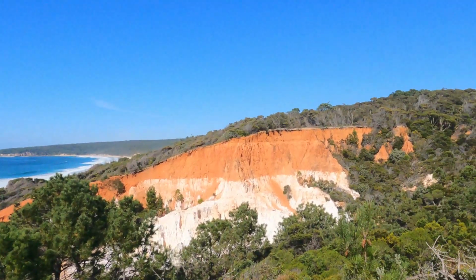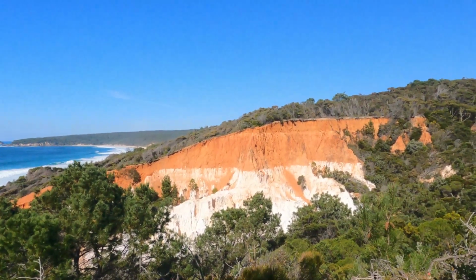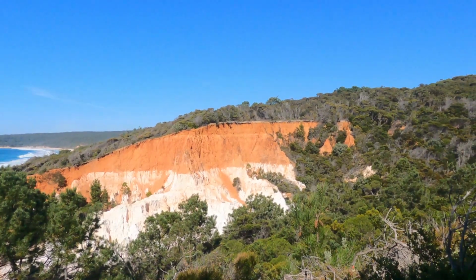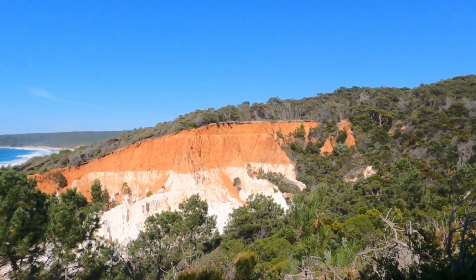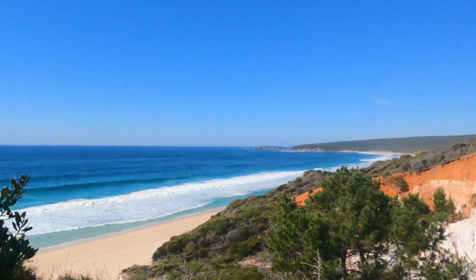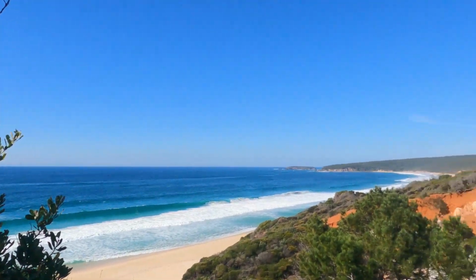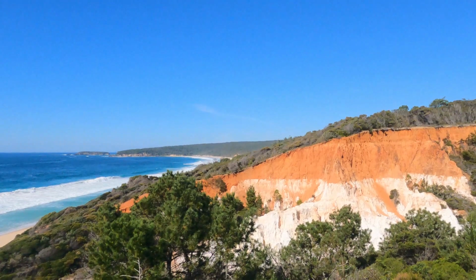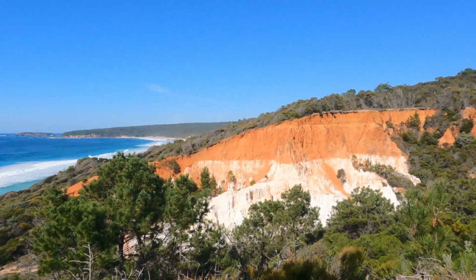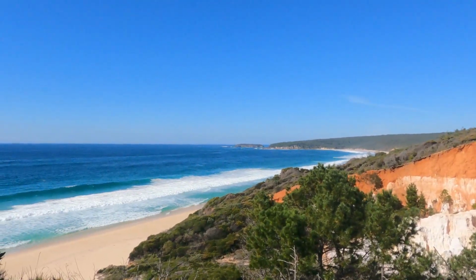We're thinking this might be the Pinnacles, judging from what the photo on the pamphlet was. Very bright red bite out of the landscape. I'm not sure what this beach is called. Pambula Beach, maybe? Very nice and peaceful out here. Bright, bright blue, clean water.